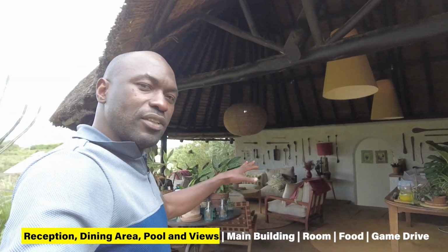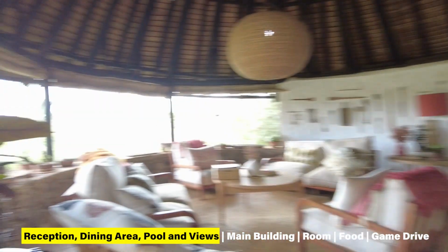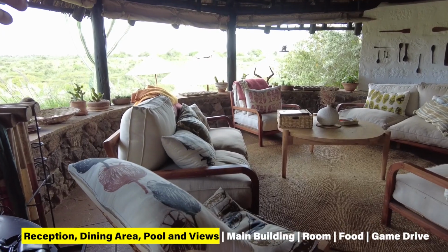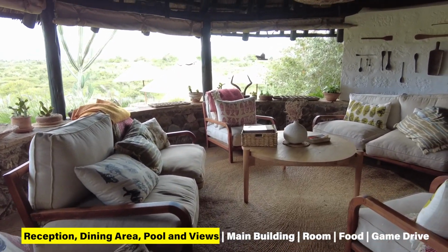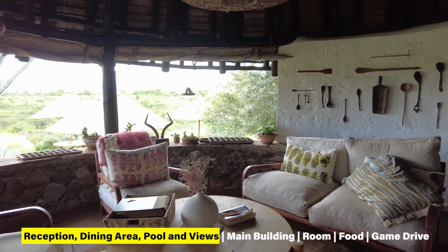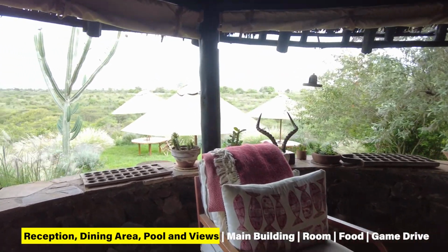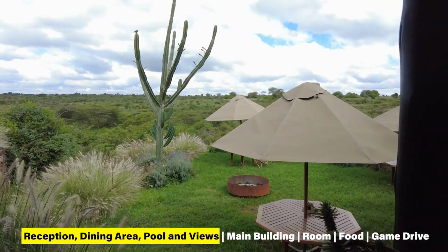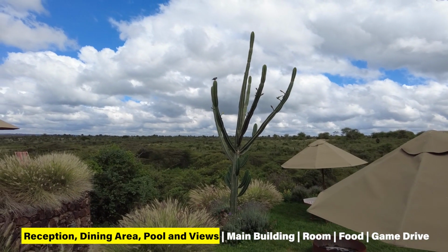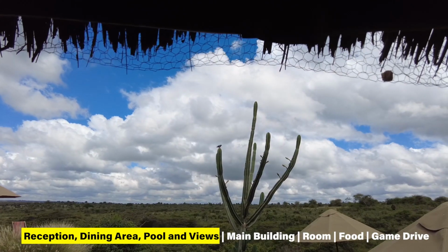And if we get inside, if I flip my camera, what you can see here is the sitting area for the reception, where I sat yesterday when I came in. Just sitting nicely here is really great. And you can see the view as well just from here. Look at the view of the Nairobi National Park. I'm not sure whether our camera is doing great justice to that.